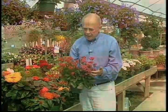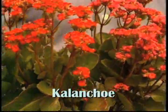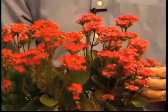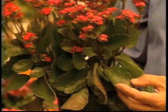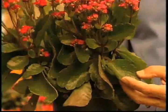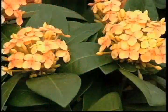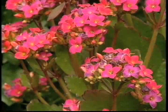And here's another great plant for use in the home. And this is a Kalanchoe, or some people call it Kalanchoe. This is a plant that flowers for a long period of time, and when it's through flowering, it probably will come in bloom again about 3 or 4 months later. As you can see, the foliage is very succulent, and it does store water in the foliage, so it will not require as much water as most of the other plants that we've looked at. And those are just a few of the plants that will provide beautiful color in your home at this time of the year.